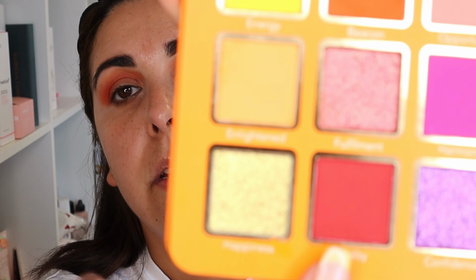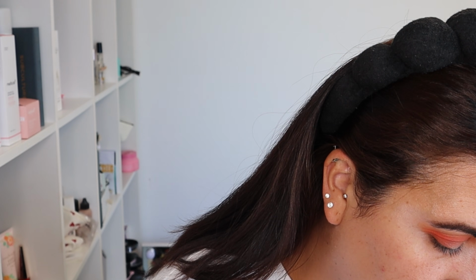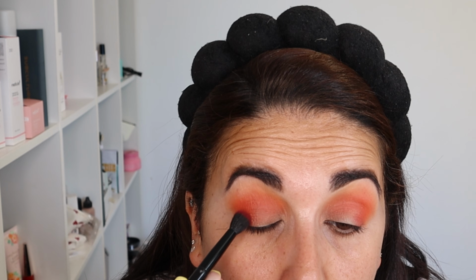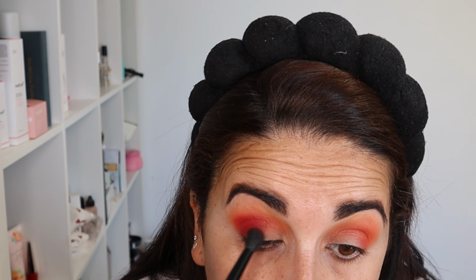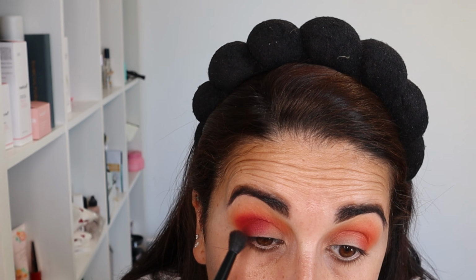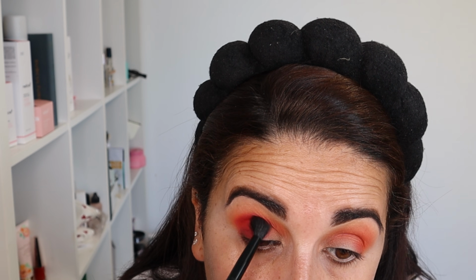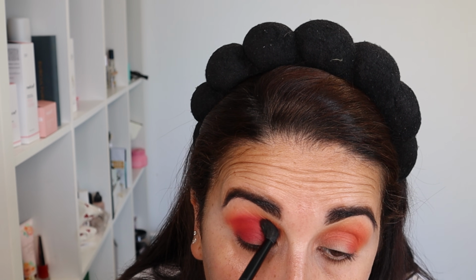I'm going to go into Vitality now, which is this shade here, and start to deepen things a little bit more into a sunset kind of vibe. Same brush. And again, I'm going to start the positioning in the same place and go a bit more over half of my lid. And just blend it out with that brush.